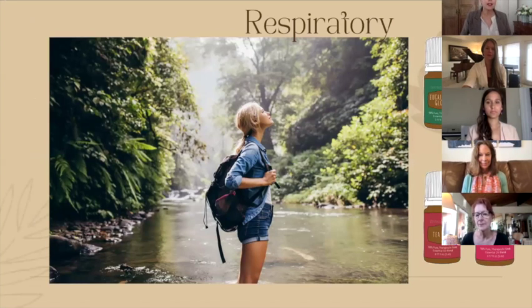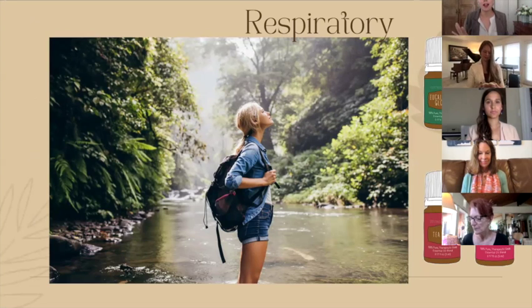So next, I do want to spend just a little bit on the respiratory slide, because things that are so soothing to your throat and your neck and your chest, I think are really important. And we have some fantastic essential oils that are great for that. And so I'm going to just talk about eucalyptus, and then Terry, I would love for you to talk a little bit about RC, because you know so many wonderful things about it.